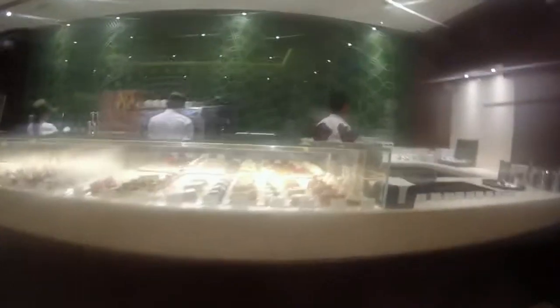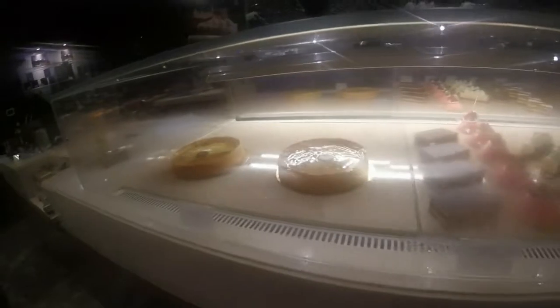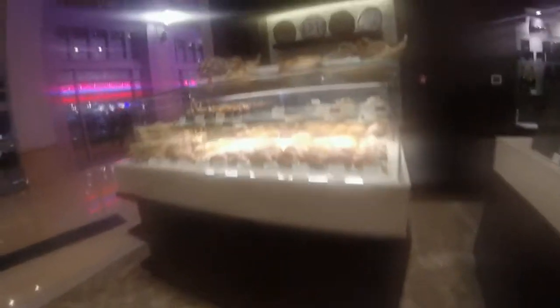Thank you. So here inside Cafe Batia, gonna check out some sweets. Let's look at these sweets. Some nice ones here. That's the one I ate, really good. And here are some croissants.